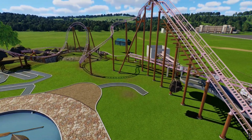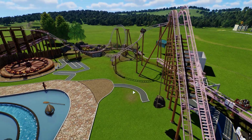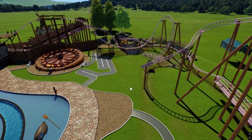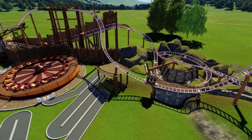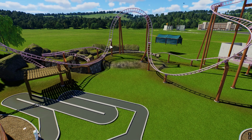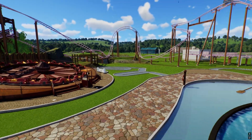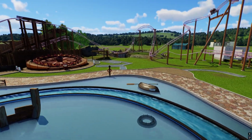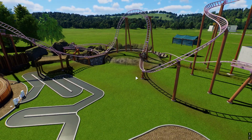But moving on round the circuit, I have the big, I'm going to call it the no-banked turn that is classic of these sorts of rides. If I can position my camera properly, there we are. This no-banked turn is the focal point. It doesn't need a theming element, so I just want the queue to go around it, give it a load of good views, so you're in the queue line getting really excited to ride the ride, and it keeps the kids entertained who are waiting for it most likely.